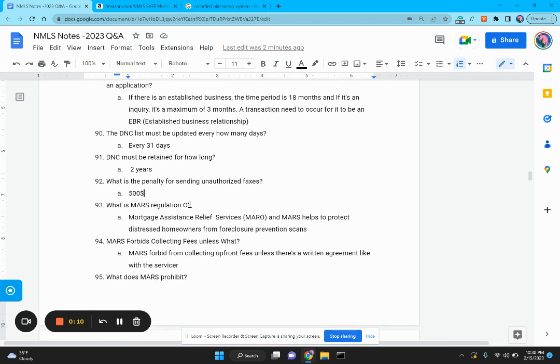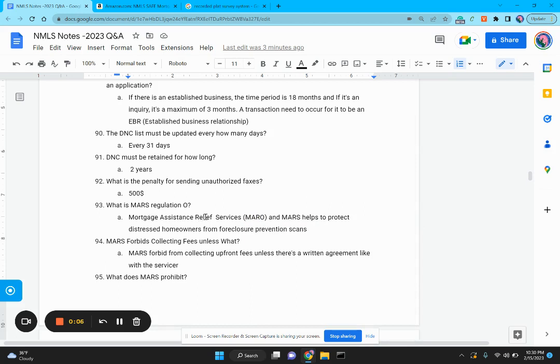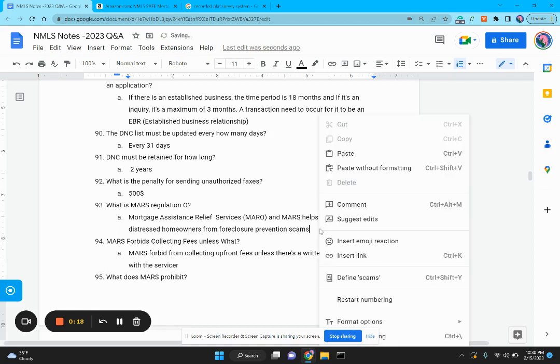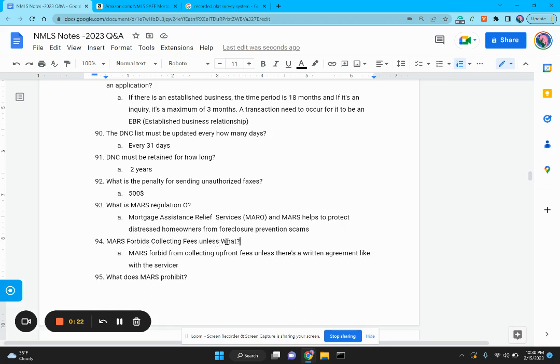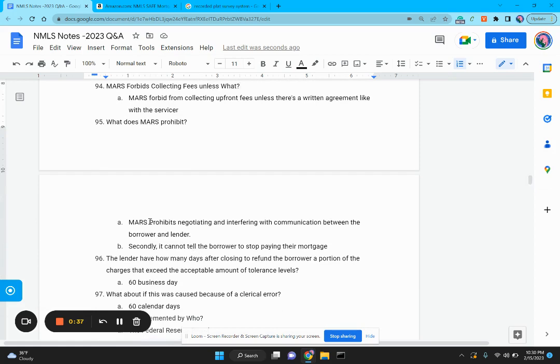What is MARS or Regulation O? Mortgage Assistance Relief Services. You can remember it as MARS, Regulation O, Mortgage Assistance Relief Services. MARS helps to protect distressed homeowners from foreclosure prevention scams. MARS forbids collecting fees until what? Unless what? MARS forbids collecting upfront fees unless there is a written agreement with the service. What does MARS prohibit? MARS prohibits negotiating and interfering with communication between the borrower and the lender. Secondly, it cannot tell the borrower to stop paying their mortgage.